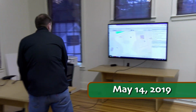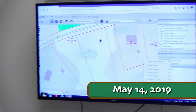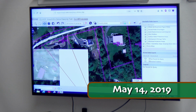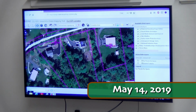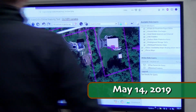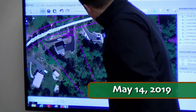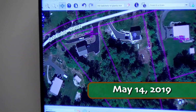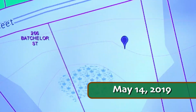If you want to put the flood ortho photo on. If you want to just point on the TV where you're going. I wish I had the laser pointer. Right here, roughly off this part of the house. Okay, that's fine. The grass. Let's go back to the other one. So he's obviously away from that, so that should be fine.